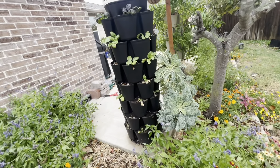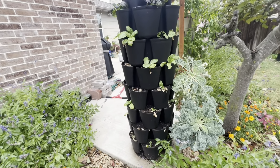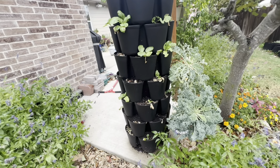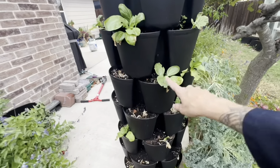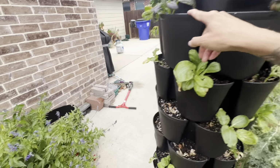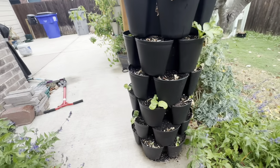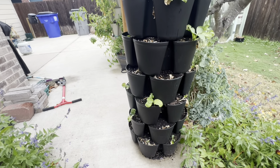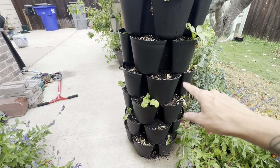Over here is the bok choy that got transplanted in last week. It's still kind of struggling a little bit, but some of it is doing pretty well. Some of it recovered okay. I think maybe the teeny tiny ones would have been better just direct sown in place, because those are the ones that are having trouble recovering.